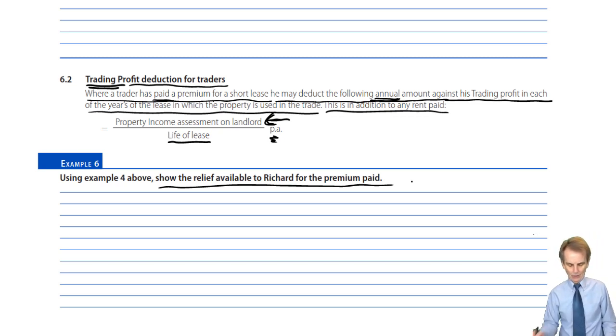They haven't asked you here to show for Richard the allowable trading profit deduction in any specific accounting period, whether then you'd need to take account, as we have just done, of the date upon which the leasehold property was acquired for use. Okay, have a go at that and then briefly come back to join us for us to just complete this particular chapter.